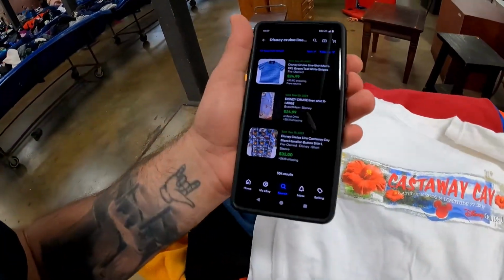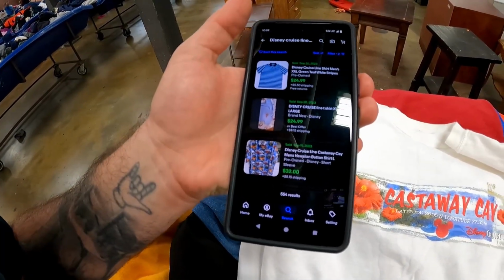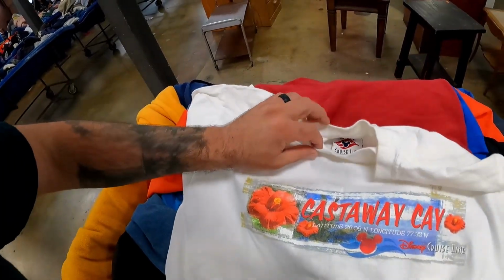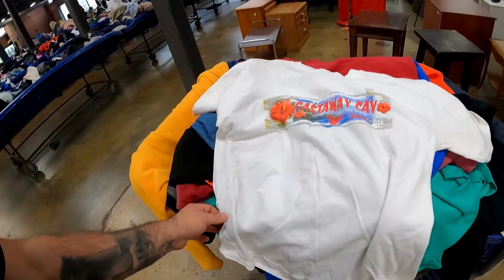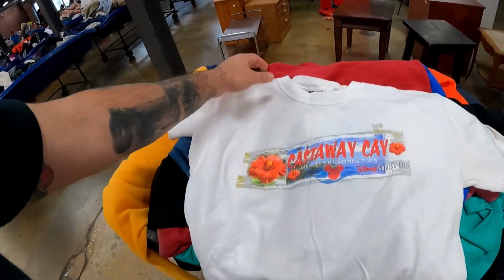554 sold in the last 90 days, and there's close to that listed, so almost 100% sell-through rate. And this isn't even vintage or anything, so it does have a slight bit of yellowing on the collar, but yeah, I think we're definitely going to grab this. And comps are looking good, anywhere between 15 and 30 bucks.